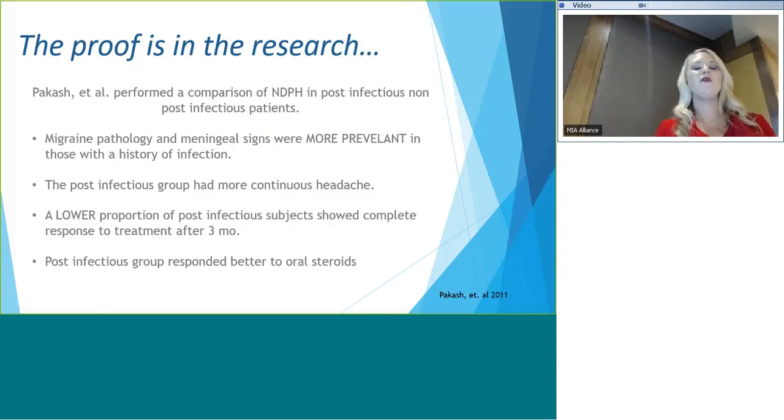There was another study that performed a comparison on new daily persistent headache in post-infectious and non-post-infectious patients. I'll let you read that, but the main thing is that the migraine pathology and meningeal signs were more prevalent in those with a history of infection. So the migraine group, the headache group, that claimed they had the headaches actually had less signs of migraine, like sensitivity to light, sensitivity to sound, than the people that were post-infectious. The post-infectious group had more continuous headaches, so they had less pain-free days, longer durations, and a lower proportion showed complete response to treatment after 3 months. So fewer responded, so that leads you to know that it is harder to treat than migraine, but it can be done.